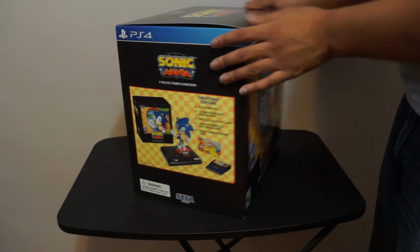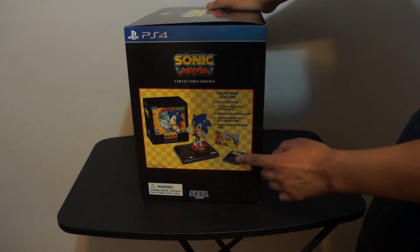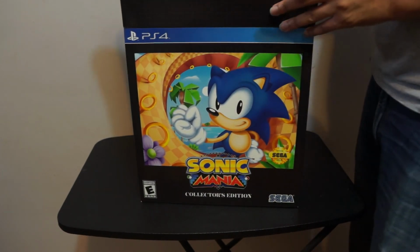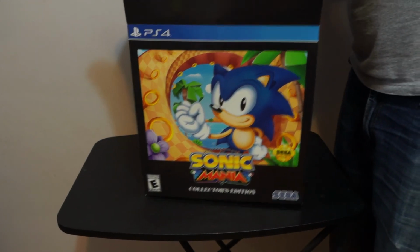And then, naturally, here's everything that's in it. So we got the box, the statue, I believe this is the card with the code on it, and then it's just a little golden ring. So obviously, I'll be pulling all that stuff out. I already took the tape off the top because there's no point in adding all that into the video itself. So we'll pull it out of this box.